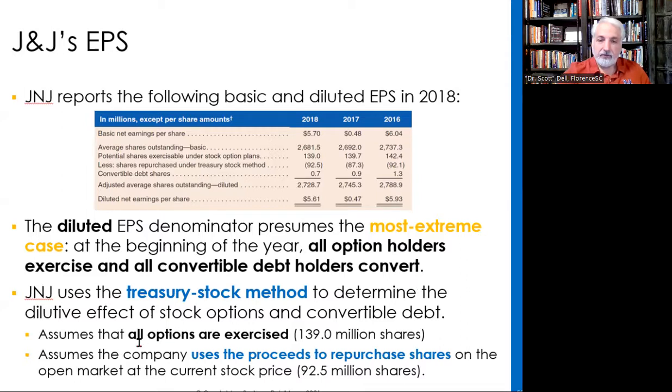And again, here we have all options exercised, and with the money we get from exercising the options, we actually buy back shares. So we purchase shares in the open market based on the price. It may be anti-dilutive. If it doesn't dilute, we're going to throw it out and not use it. But if it is dilutive, it will reduce the earnings per share, as a diluted EPS versus a basic EPS. So that concludes Module 8.